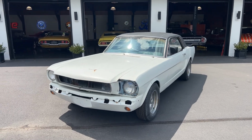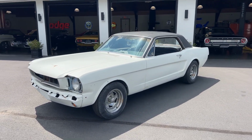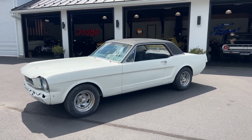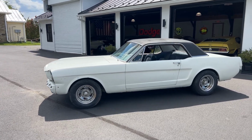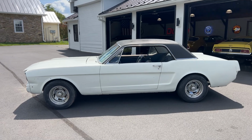We'll take a look later on at what else we've got in the trunk with some spare parts. So this is a C-code car, meaning it's a 289 two-barrel from the factory, but someone along the way converted it over to a four-barrel. It is 5-lug hubs. That's what the V8s came with that year. If you got a 6-cylinder, a T-code, you only had 4 lugs on the wheels.